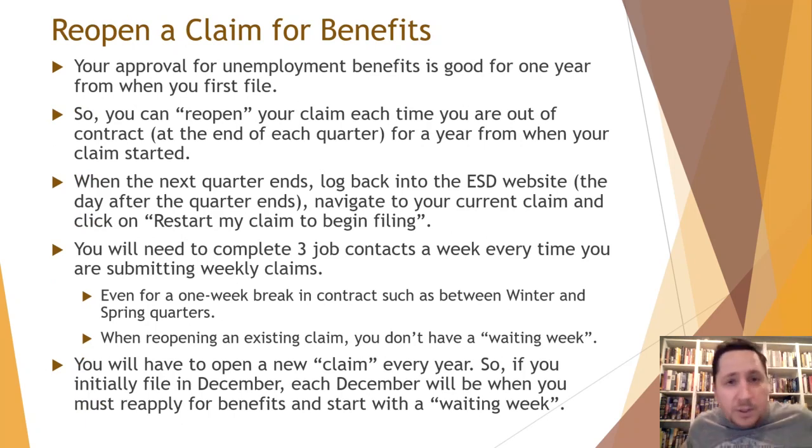Okay, so the way this works is essentially, let's say it's the summer. Okay, the end of the summer quarter, it's August. You open up your claim, you start your claim. A claim is actually good for an entire year. So you're approved for 1 year's worth of unemployment, although it's not a full year, it's only so many weeks within that year, but you can open your claim back up within that year.